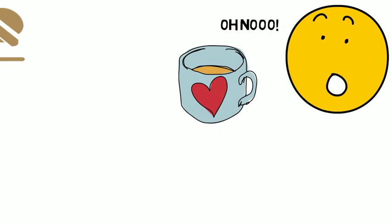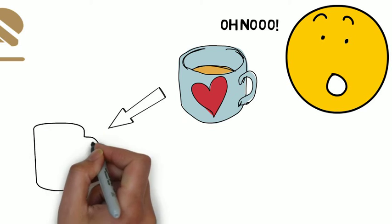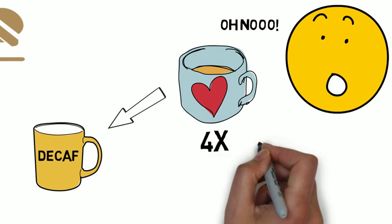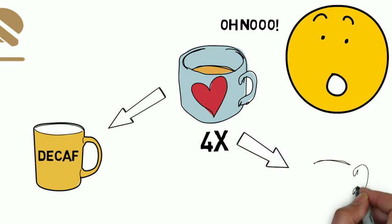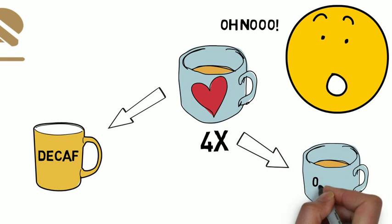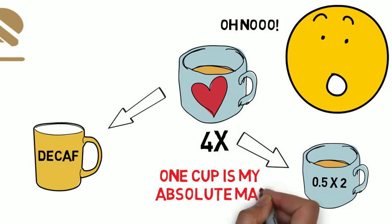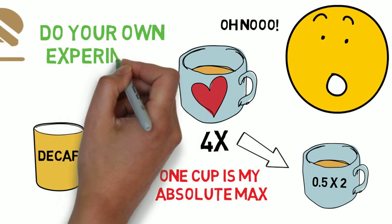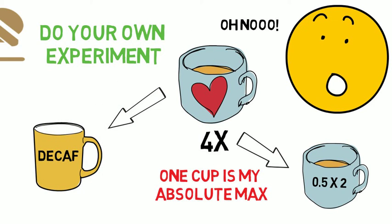If coffee is something you just cannot live without, then consider just cutting down on it or use decaf coffee. Of course, you will see benefits if you reduce your coffee drinking from, for example, 4 cups a day to just half a cup 2 times a day. And that's how I do it. I drink a half cup 2 times a day. If I drink more than that, then nope, I can't do it. My anxiety comes back. But we are all different and you have to do your own experiment here. You could also try drinking tea instead, which leads me to the next tip.